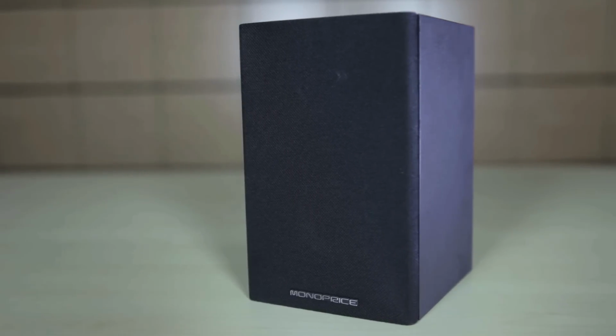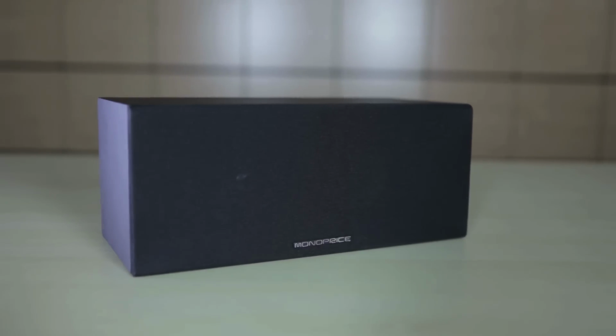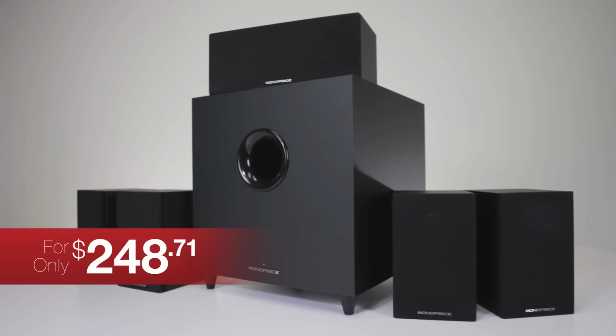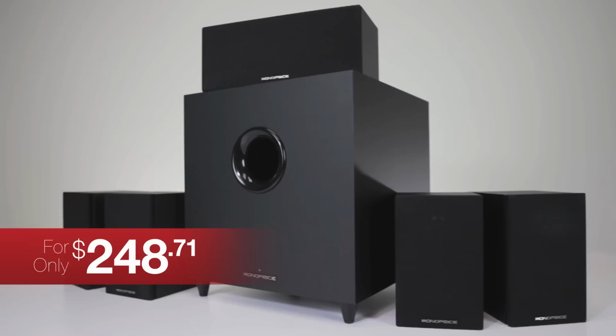When looking for speakers for your home audio system, make the no-compromise choice and enjoy superb sound quality, sleek looks, and a stunning soundstage with the Monoprice Premium 5.1 Channel Home Theater System.